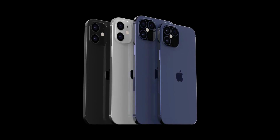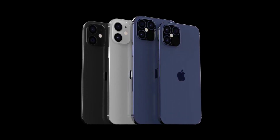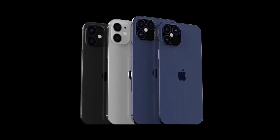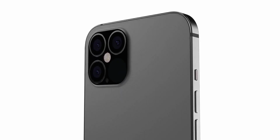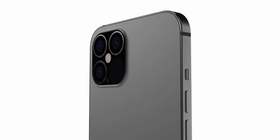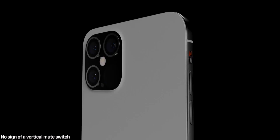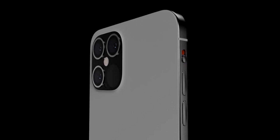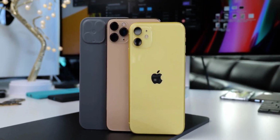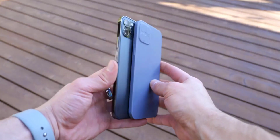Also, the mute switch is likely not going to be a vertical mute switch as Ben Geskin predicted earlier, so that one, as nice as it is on the new OnePlus series, will likely not be happening. Another interesting tidbit is the power button now sits lower. The phone overall is growing in size, so it makes sense that Apple is positioning the button slightly lower than the 11 Pro Max. This is a comfort move.